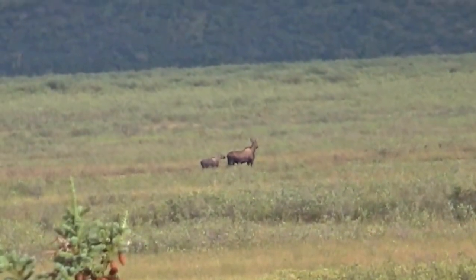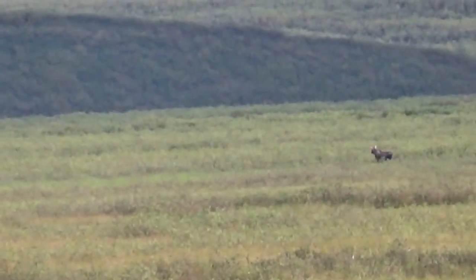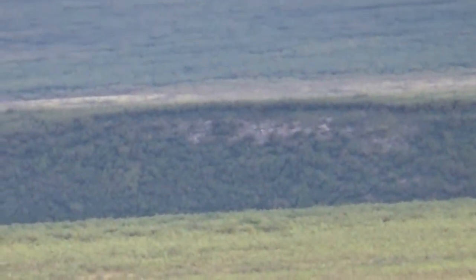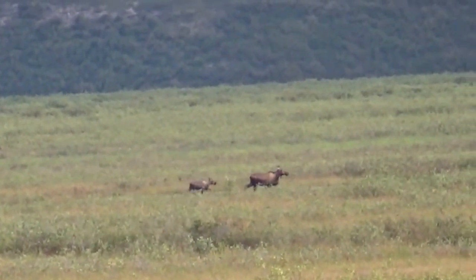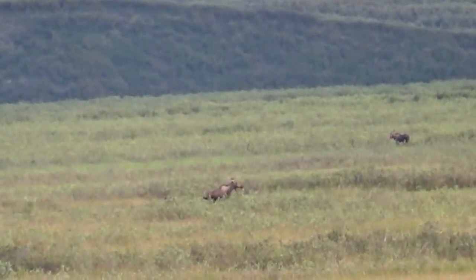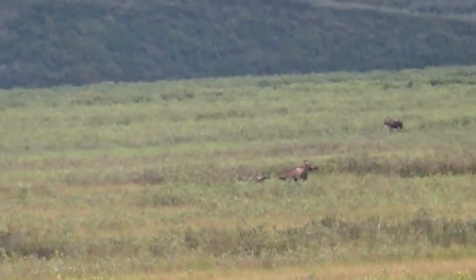Here's a moose and her calf. They're about 1,000 yards or more away from us. There's another moose in the background right over there. So they've kind of been walking. Oops, she stumbled. Proof that wild animals stumble through the wilderness too.